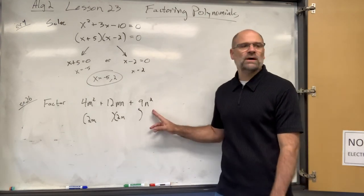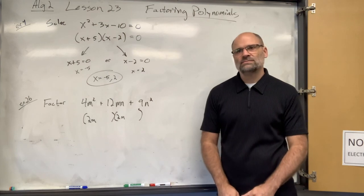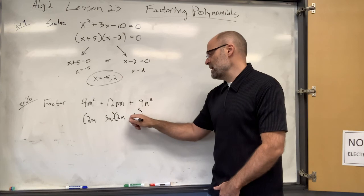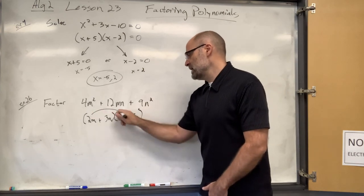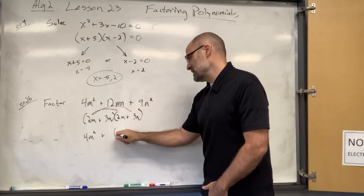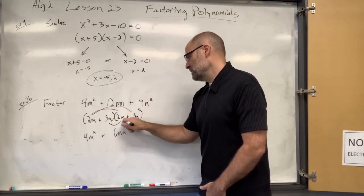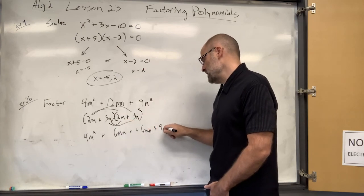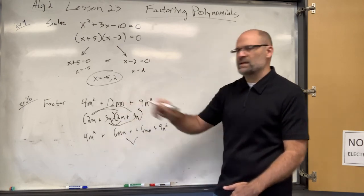Now, what times what equals 9n squared? 3n and 3n. Now, what happens when you FOIL it out? You get 4m squared plus 6mn plus 6mn plus 9n squared. Combine them together and you get 12mn.